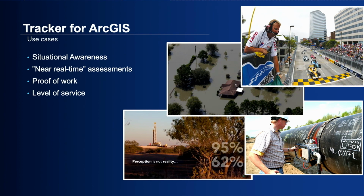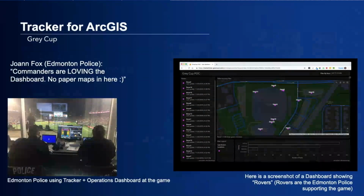Okay, enough about the use cases. Some of the early adopters, if there's any Canadians in the room besides Craig and I, there's this big football game that happens once a year. It's much more exciting than the Super Bowl. It's called the Grey Cup. It was in Edmonton, Alberta this year.